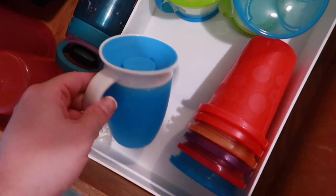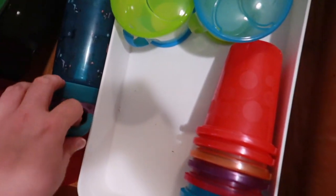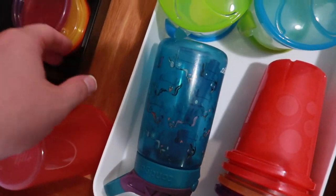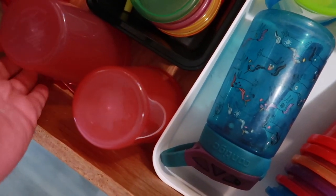He doesn't really use this Munchkin 360 cup. This was one of the things we had tried when he wasn't drinking out of a bottle, so we don't need that. We definitely don't need this. This will be a good backup water bottle for the girls. Then we have the straws and lids for these cups, which we use all the time. The girls each have one of these cups as well.